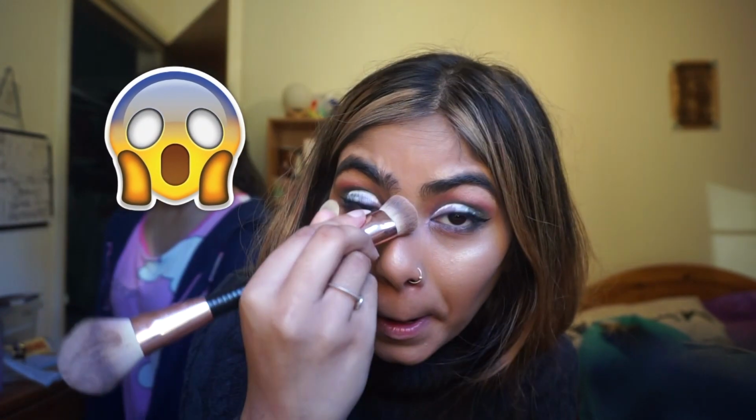That's actually not a bad idea. Maybe I should have contoured after I highlighted. That actually works a lot better. No, stop it.